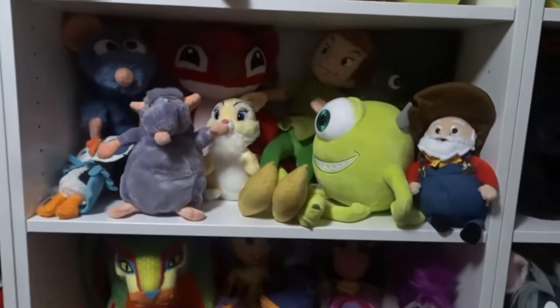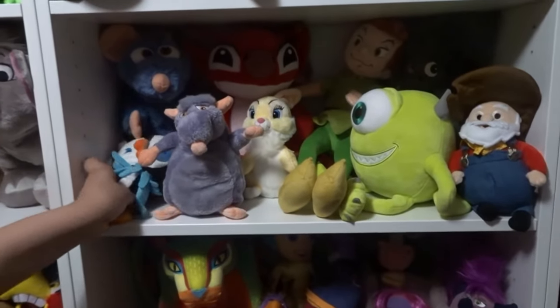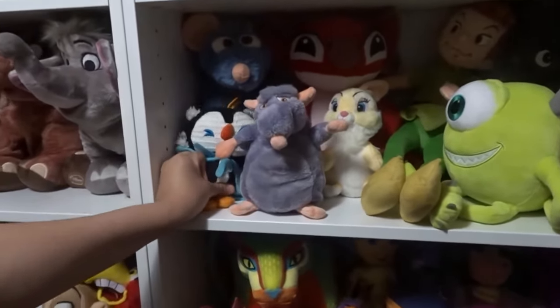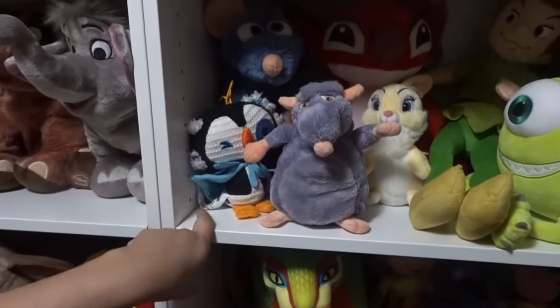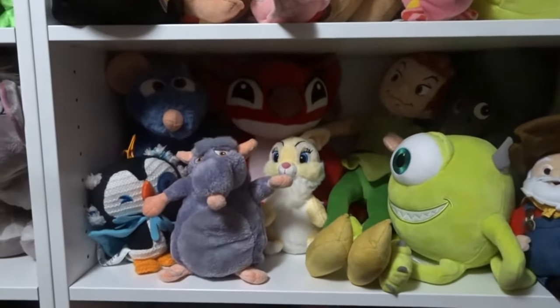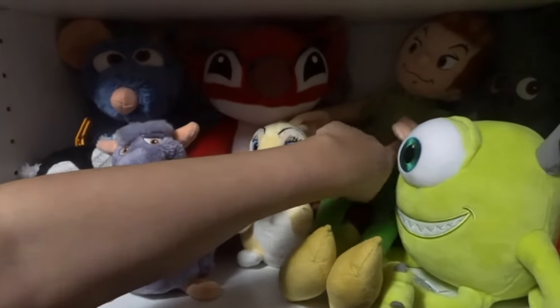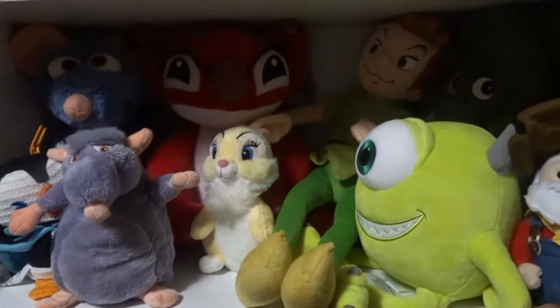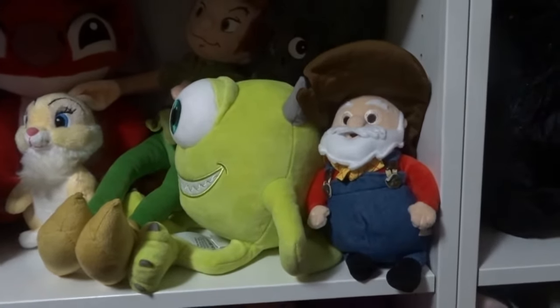In this row, I have Remy and Remy's dad from Ratatouille, as well as Sir George, I forgot his name. But he is from the Frozen Fever short. Then I have Leroy, and Bambi's girlfriend right here. And Peter Pan, Mike Wazowski, the chunky old man from Toy Story, and Turk.